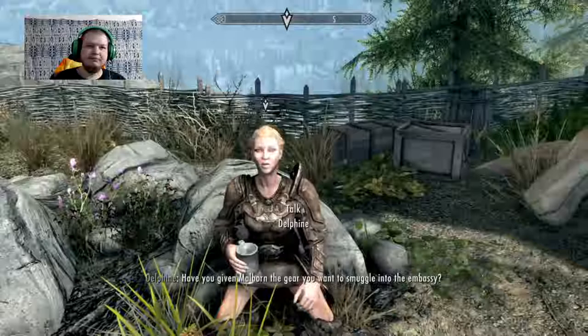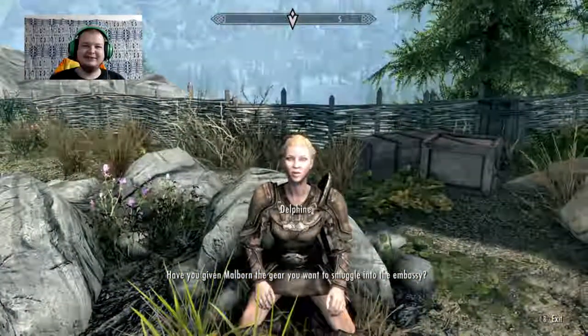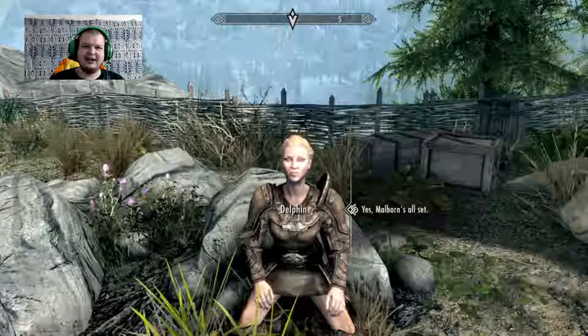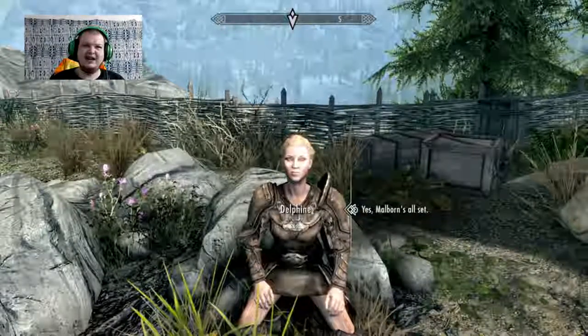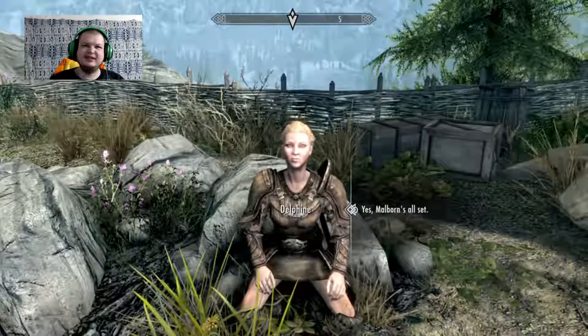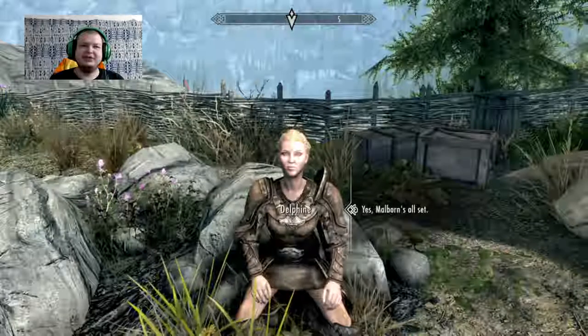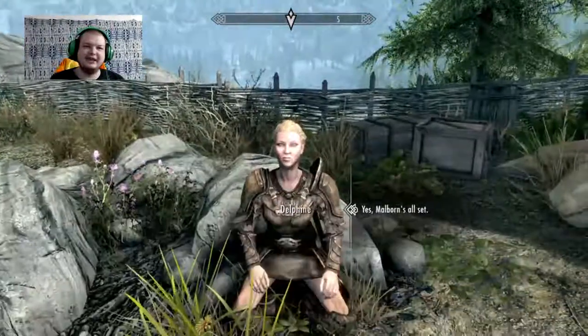Have you given Malborn the gear you want to smuggle into the embassy? Yep. Sauron's dildo is safe. Deja vu. Why did you say that twice? Yeah, if he fucks me over, I'm shoving Sauron's dildo up his ass, just to let you know.